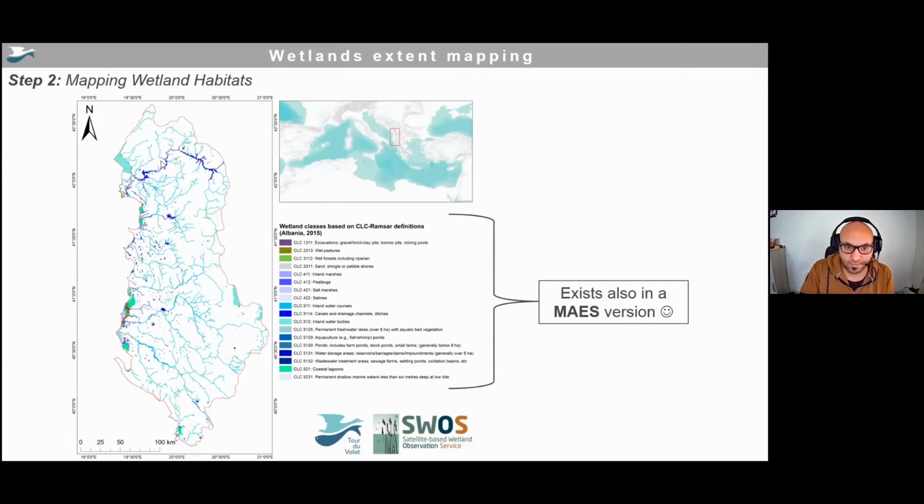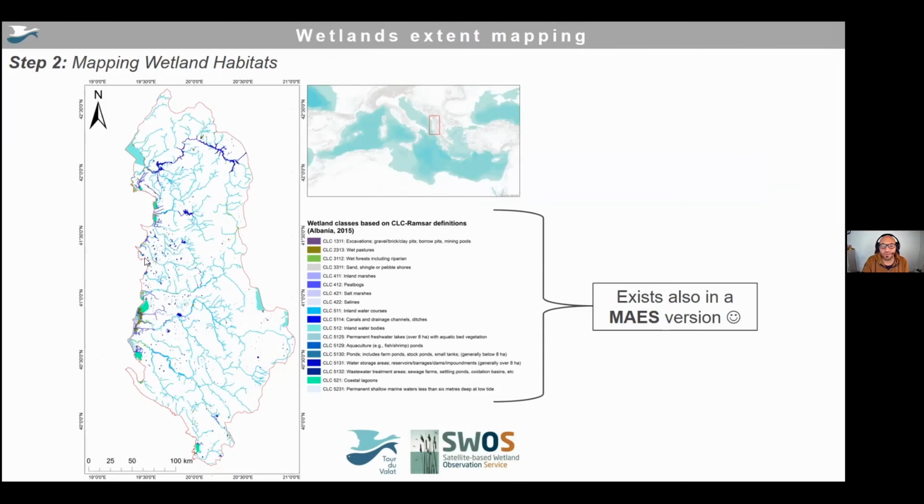So, for example, this map could be updated, like we have produced this using images from 2015. So we can update it with more recent images, or we can also update it in 5 years or in 10 years and see the changes. These are the main changes that we can observe on the coastal wetlands, which are related to habitat shifting due to the coastal hydromorphology and also the sea level rise.